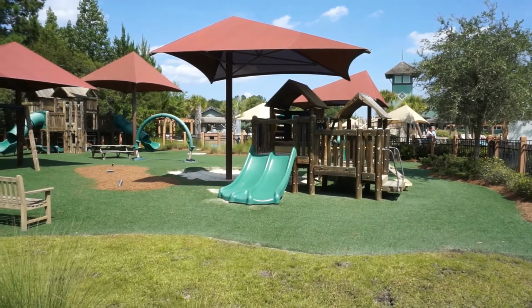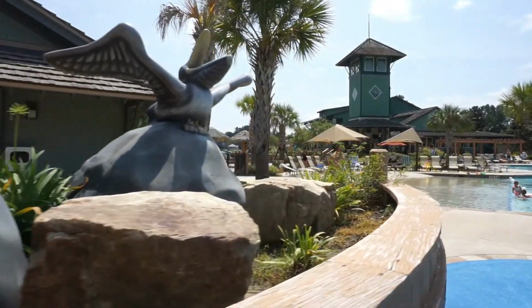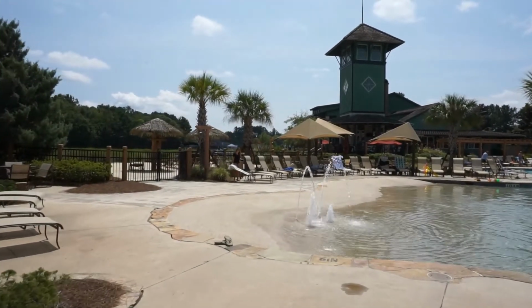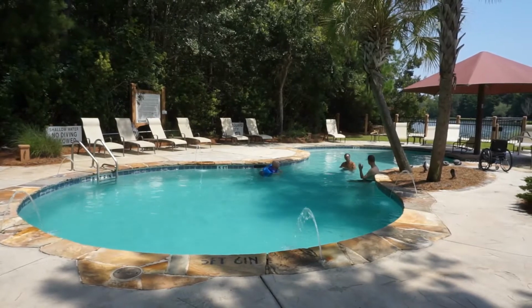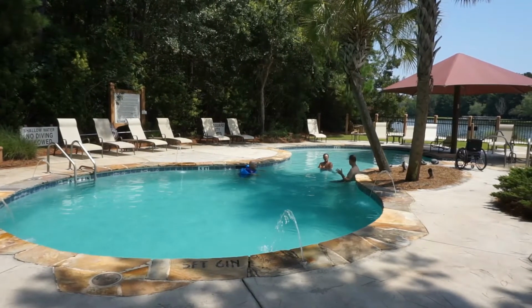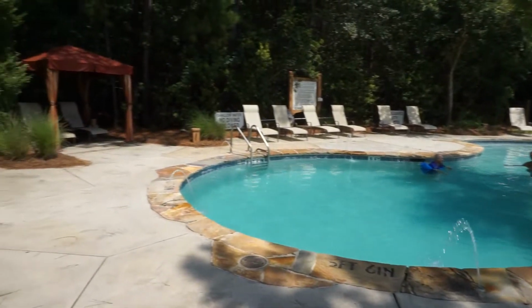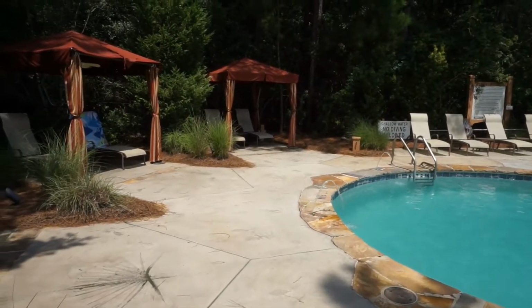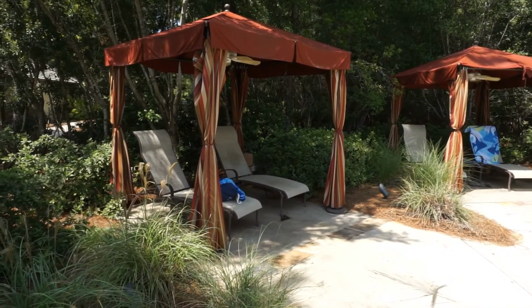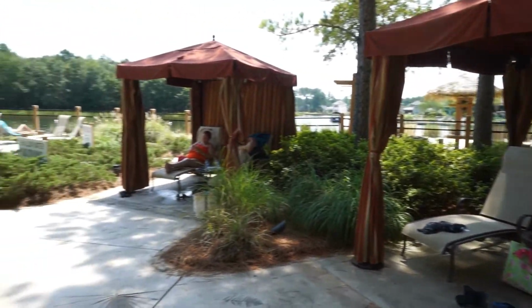For the kids, a fabulous playground. The main swimming pool has the 0-step entry. Secluded in the trees, separate from the large community swimming pool with the lazy river, is this separate adults-only pool. And it also has pagodas with ceiling fans that are Wi-Fi enabled, and where you can also plug in your laptop for your enjoyment, or I suppose as your second office, as you wish.